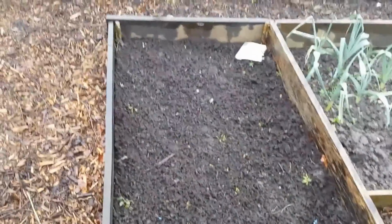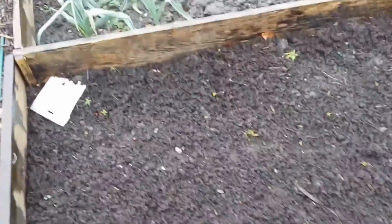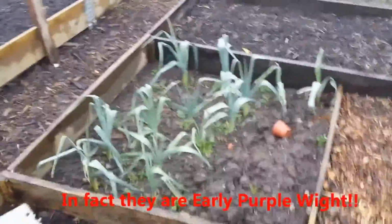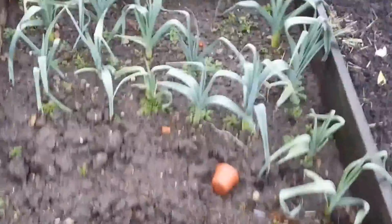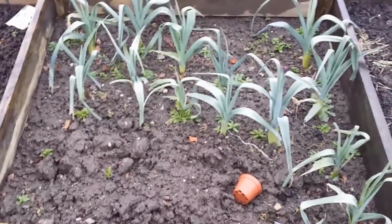In this one, I have my garlic growing. I would tell you which one it was, but my labels rotted away. Silly me. I think it was Casablanca, could be wrong. This bed here, this is my Musselburgh leeks that I've overwintered. Probably going to dig them up at some point this week as well. Give it a good weeding out, get it ready for the next lot.